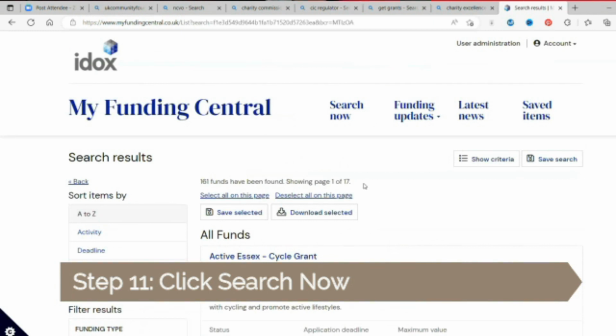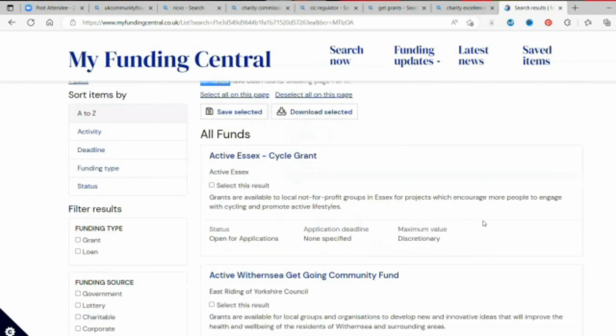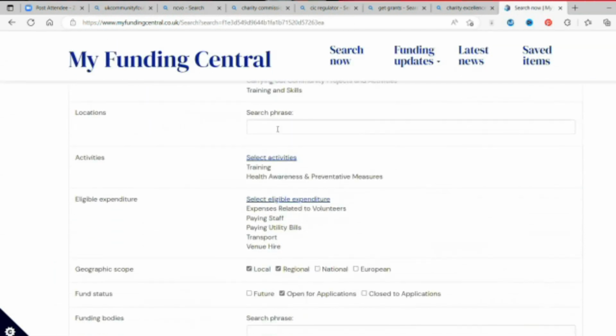You can assess your results here. How many results has it returned? Can you read through this many? And do they look to be relevant to your group? And then refine your search. Add a location if you haven't done already. Add a keyword, or try just local or just regional until you end up with a list of results that is manageable.